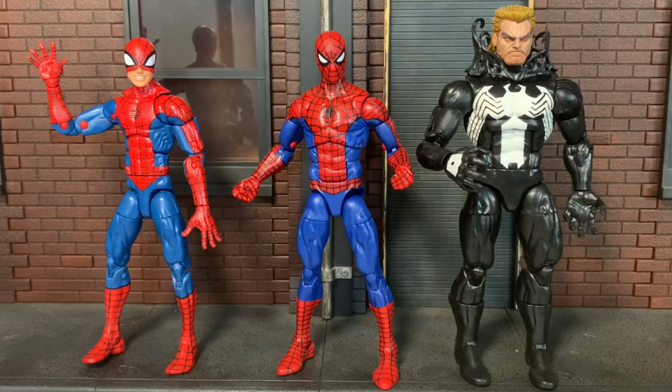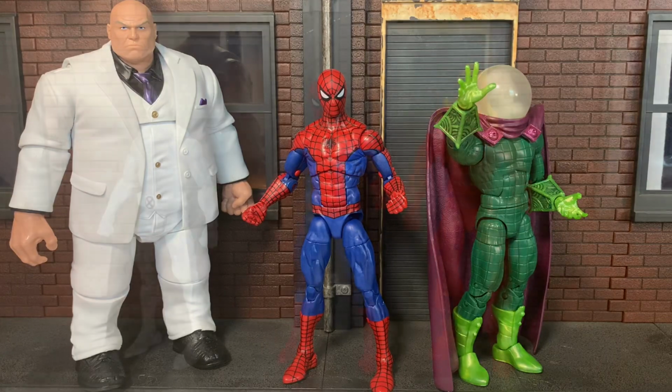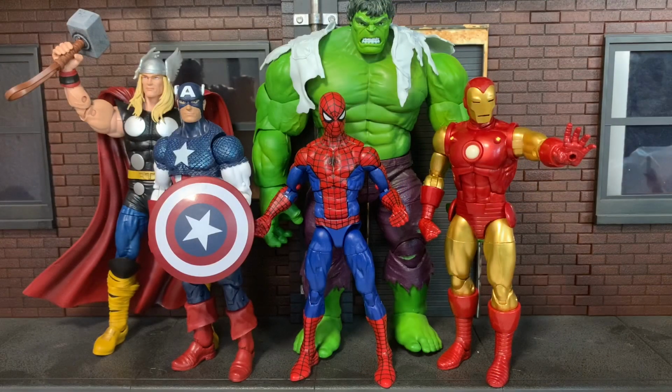Pizza Spidey, which was fantastic when it came out, but looks proportionately weird now next to this Spider-Man. And here's Brock with a May Shelf custom head. Kingpin, Mysterio. Here he is with Bobby and Johnny. Finally, if you just wanted a bunch of Marvel's classics together, amazing. These look so good together.